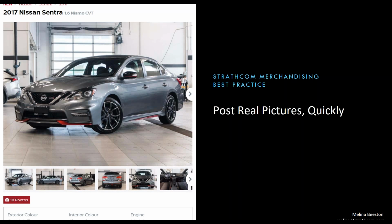What I will tell you is that if you're syndicating it because it's a used car, Kijiji only takes the first 10 pictures anyway. So make sure the best 10 are the first 10. I'm going to go into what to include in your pictures and what not to include in your pictures. Does anyone have any questions quickly about just the need to have pictures?